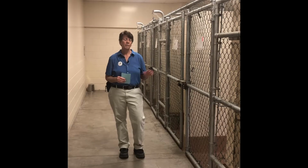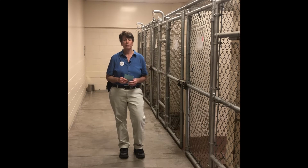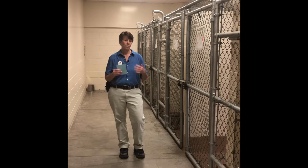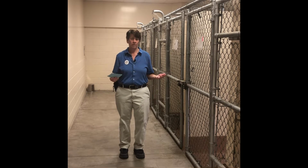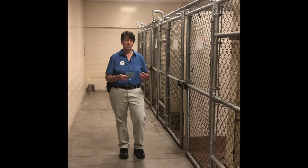Behavior modification for dogs who are fearful in the cage. When we have a fearful dog in our shelter, we can put that dog on the fearful dog behavior modification protocol. Part of that protocol involves working with the dog in the kennel. Sometimes they're afraid because the shelter environment is so scary, but sometimes they're afraid because they're just afraid.